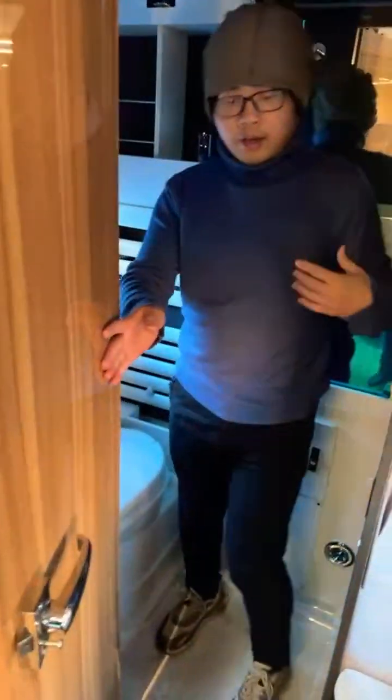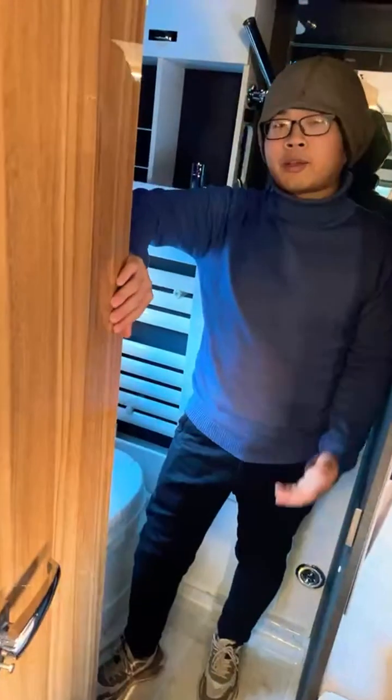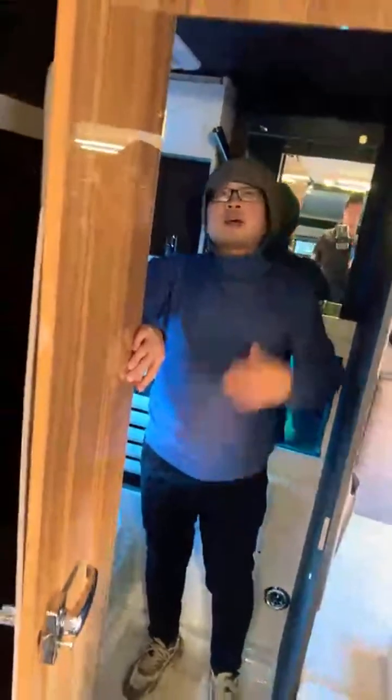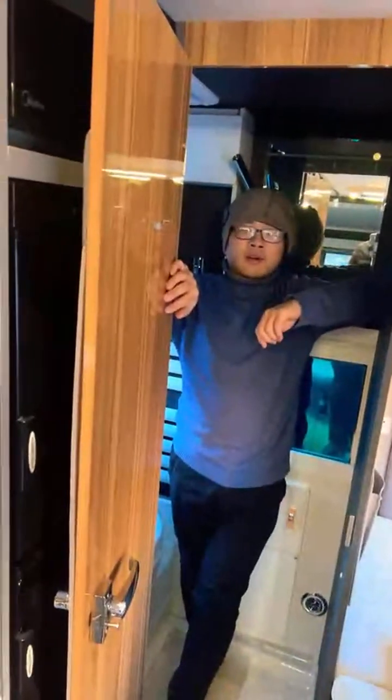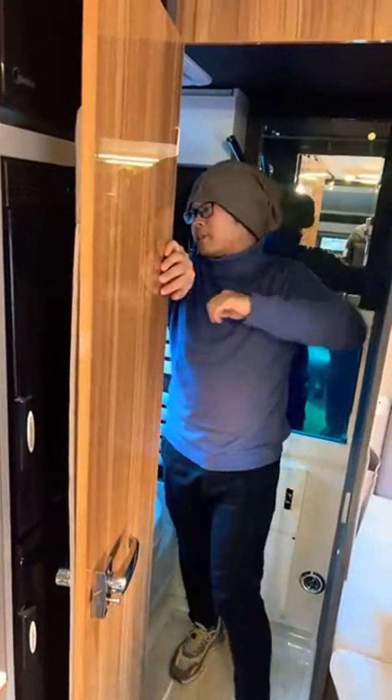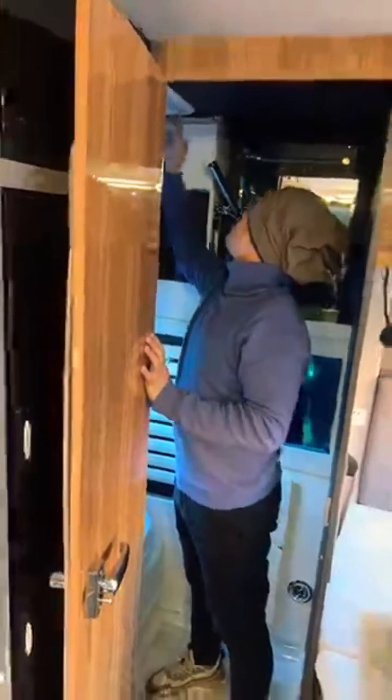So, I'm a pretty small guy. I'm only about 1.65 meters tall, so it fits me pretty well. But I assure you, the cameraman behind our phones, who is 1.8 meters, can stand here and take a shower very easily. You get your mirror here, your pull-out sink and tap. When you're done, you just fold them away. Storage everywhere we can fit them.